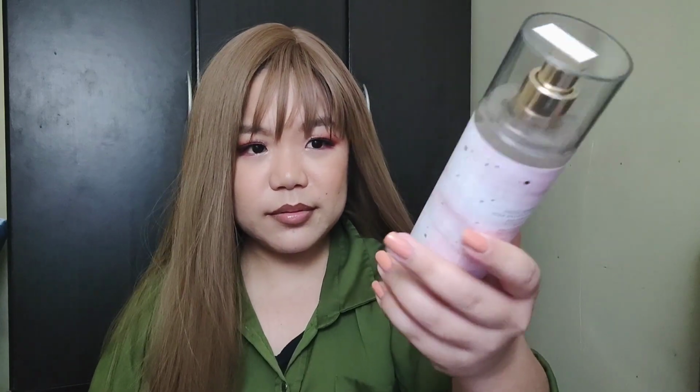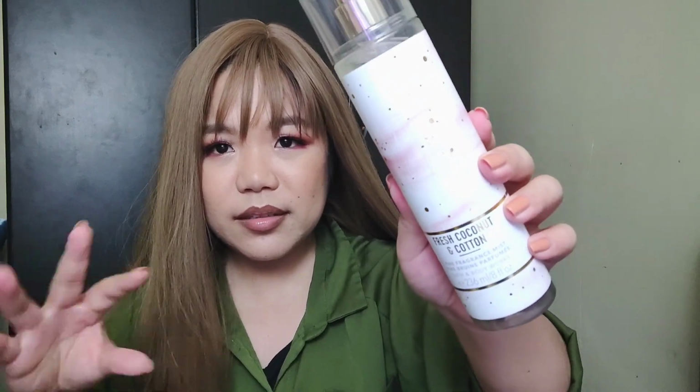So, masyadong bright yung aking ilaw. Let me just adjust it. I hope you can now see yung itsura nila. Pag masyado kasing bright, medyo hindi siya nakikita.